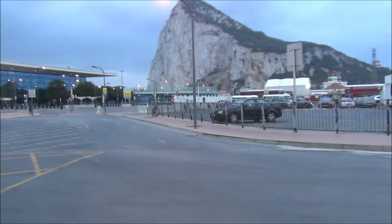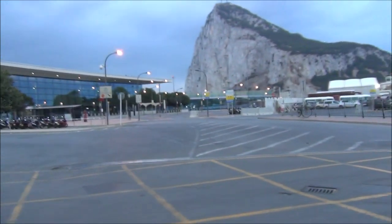A nice view of the rock from here, and now you see all those little holes in the upper galleries, lower galleries.